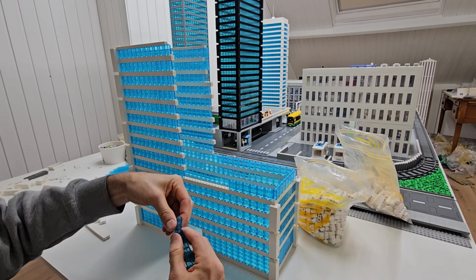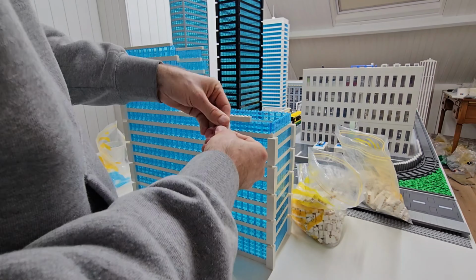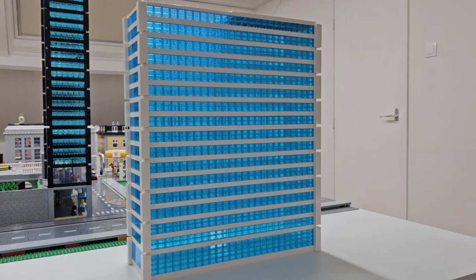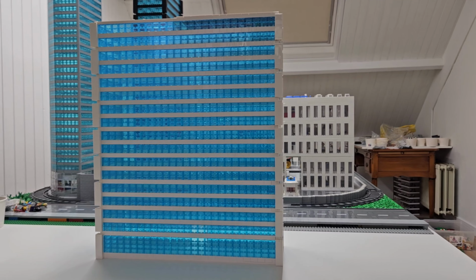This shape is commonly found in real-world architecture, so it's a must-have for my layout. Like the first skyscraper, this building is also modular, consisting of 2 separate sections that can easily be attached or removed as needed. It's exciting to see how this massive structure will take shape in the city, and I can't wait to see the final result of this part of the city.